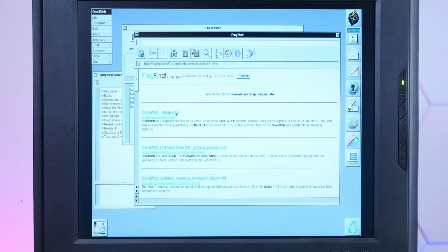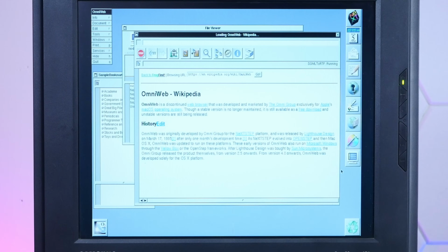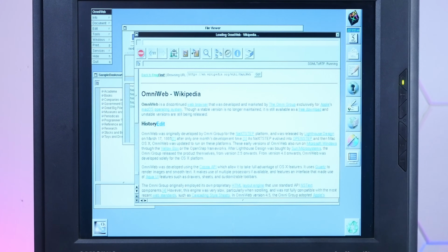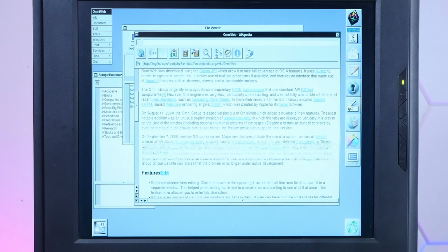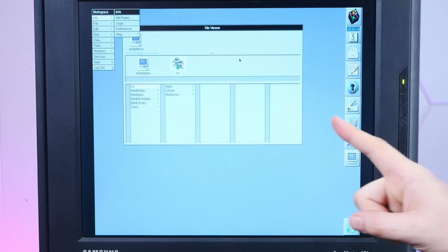All right, let's see. Wikipedia page for OmniWeb through FrogFind. Does this have a date or a release list? No. Let's try something a little more fun.